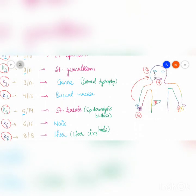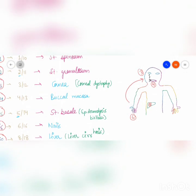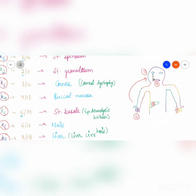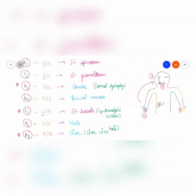Here I have written it. Then, after crying, you wipe your tears with your fingers. So when you use your fingers, there comes another heterodimer, that is 6. 6 is for nails. Remember 3 is for crying, that means you cry from your eyes, and the outermost layer is cornea. So 3 is for cornea, 4 is for buccal mucosa, and 6 is for nails. You only have to cram one among them, that is liver, for 8, liver cirrhosis.